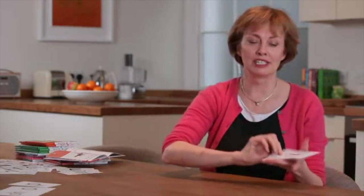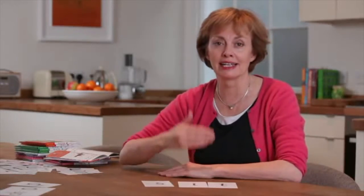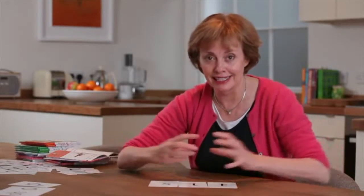And then mixing the cards up again. Child puts it out again on his own. S, i, t, sit. And practice saying that. The important thing is to keep saying it and keep rebuilding it so they see that those letters together make that one word, sit. And you practice that with lots of different words.